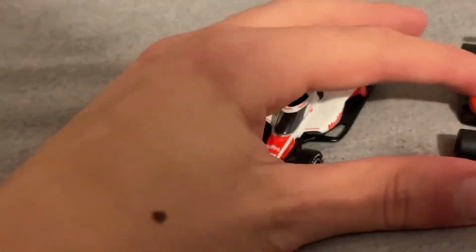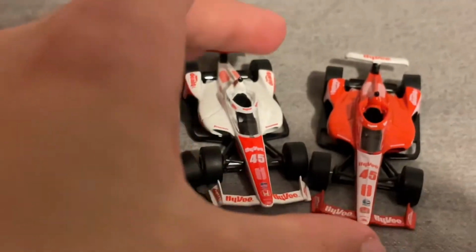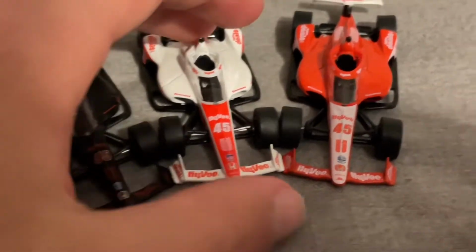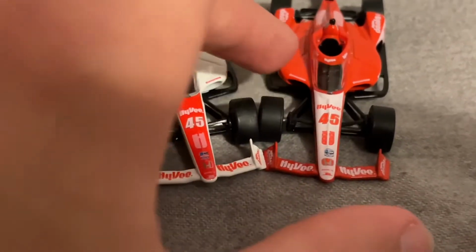We'll take a look at the red base one, which these three cars are all, I mean, they all have the same logo placements, but between the three of them, these two are even more mirror images of each other than this one, because this one has an all black base, this one has white with the red, and then this one is literally the inverse, red with the white in certain spots.